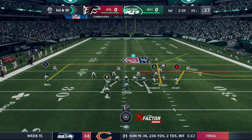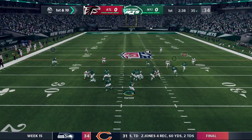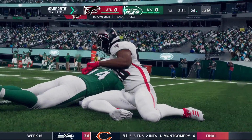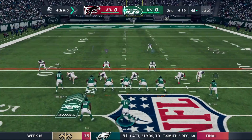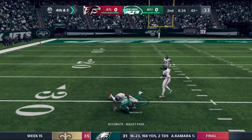Now, right early, we started getting after Matt Ryan, and you could just see we forced a strip sack on that throw. But back on offense, Darnold under pressure. Dante Fowler gets to the quarterback in the first quarter, and nothing doing. 0-0 through 1. We move on to the second quarter.